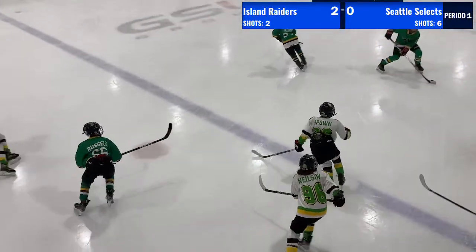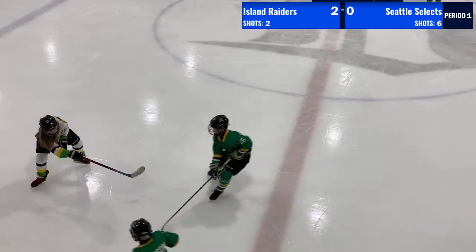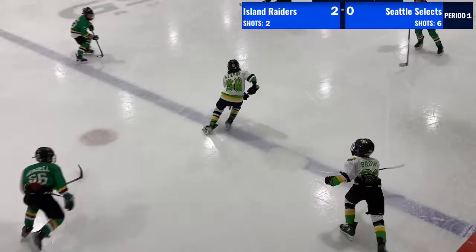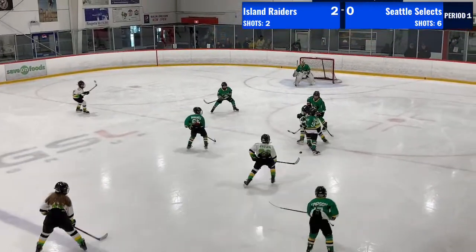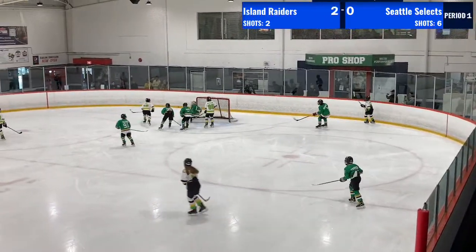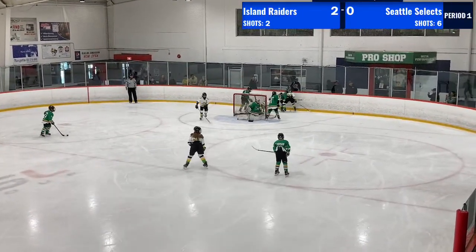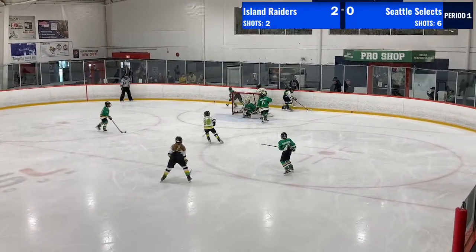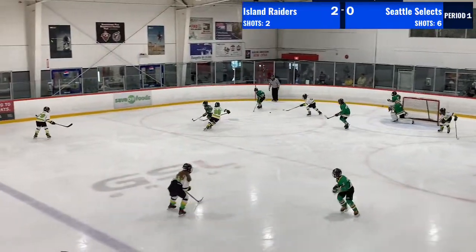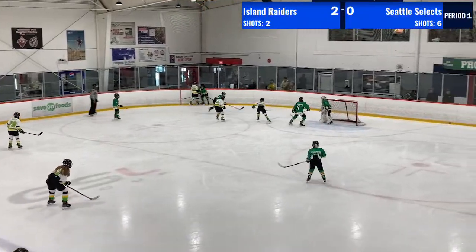Play is right below me here. Seattle. Following up is the player Brown, who puts it across the crease. Rebound! Oh, the shot is wide. Now the Raiders lose it in the feet, though. So Seattle will get another chance.